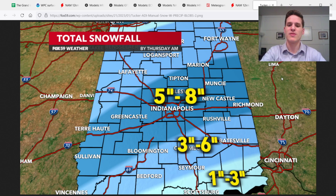And you can see that stripe of 5 to 8 inches. I do believe we're going to be capped off around 8 inches in terms of our upper end totals. Now, there could be an isolated 9 or 10 inch report, but with the ratios here, it's going to be tough. There's going to be some compaction too. That's going to limit totals if you're measuring after the snow's ended after quite a couple hours.